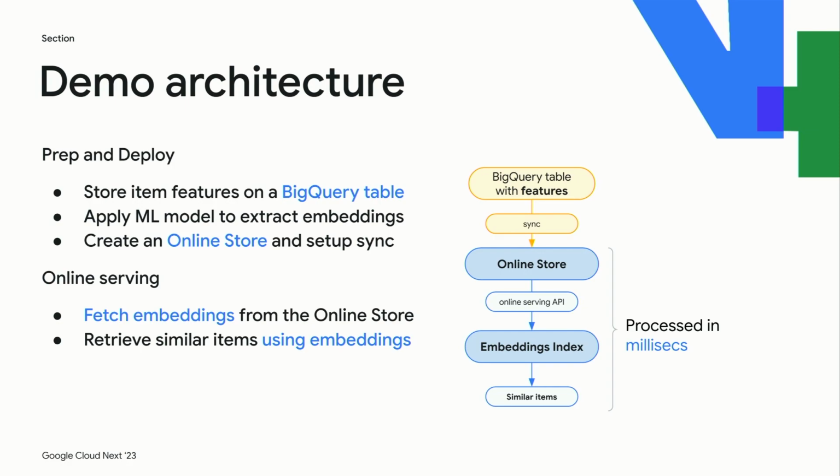From the feature retrieval, similarity search, and to show the result to the user, it would only take tens of milliseconds. This is the real-time AI user experience you can build with the new Feature Store.